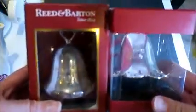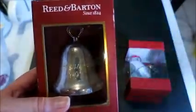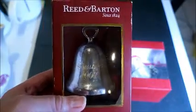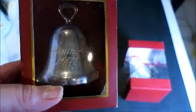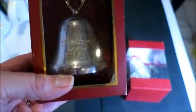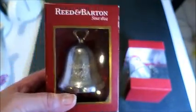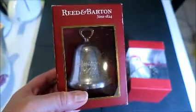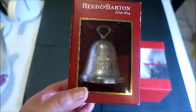I got 2 of these silver plated bell ornaments, and I'm using my new light over here, guys, so if it's too bright, let me know. Actually, I'm going to turn it down a little bit. Probably won't even be able to notice, but figured it's always dark when I do these things, so I asked for a light for Christmas, but I probably still have to learn how to use it.